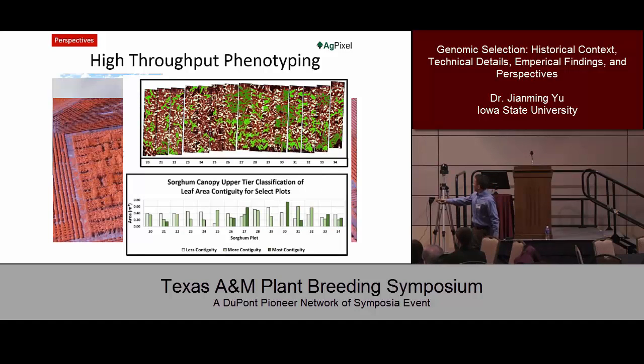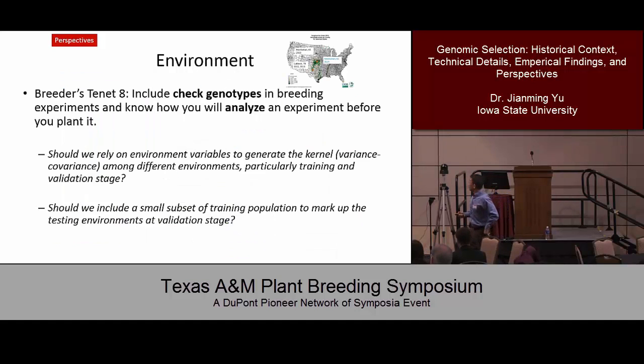You can calculate the sorghum canopy classifications, change that to numbers. We want that to be numbers. We don't want to stop at the beautiful picture level, right? It's enjoyable to see this, but we want numbers we can run. And then we can compute the repeatability of this imaging data, right?